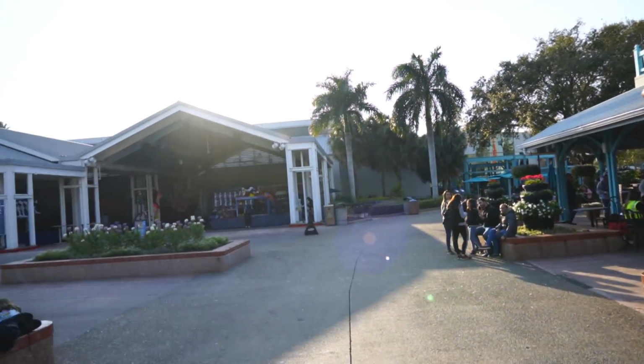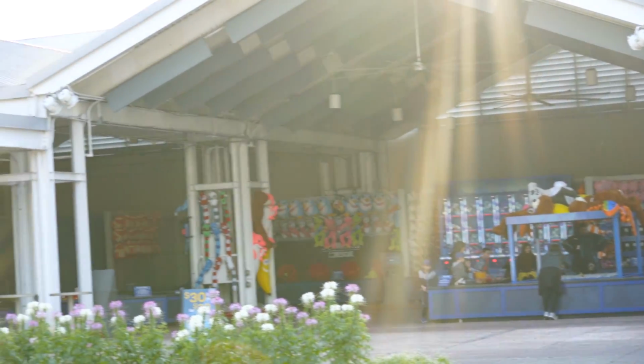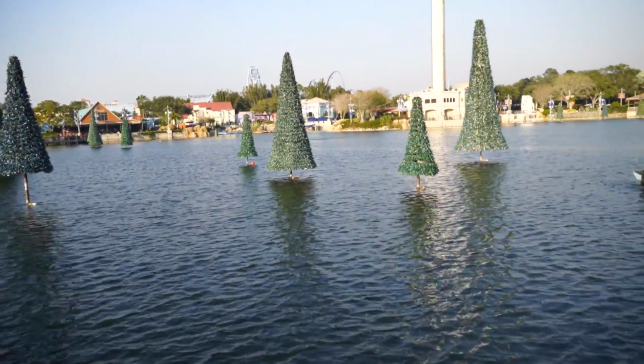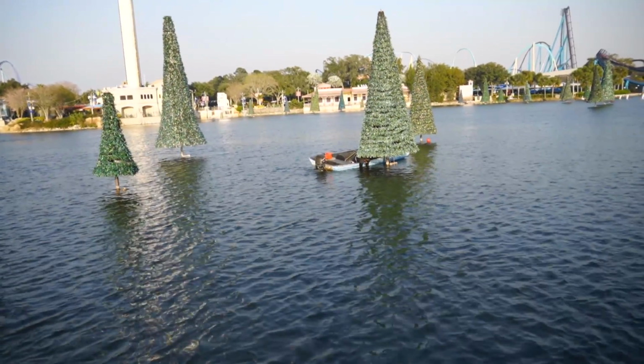And this over here is the Antarctica area, where Wild Arctic is, and they say that this is going to lead to a refurbishment of this whole area. So it looks like they still have some of the Sea of Trees up, but I think they are currently working to take them down. We can see somebody working on one right here.